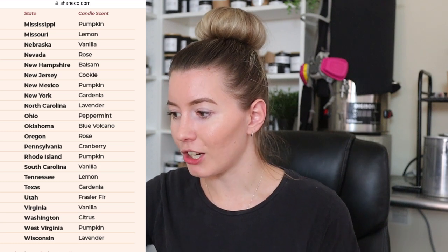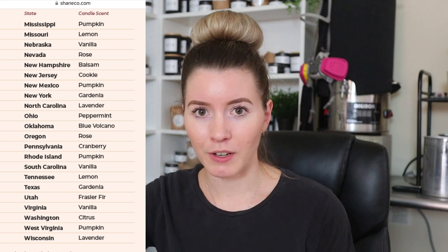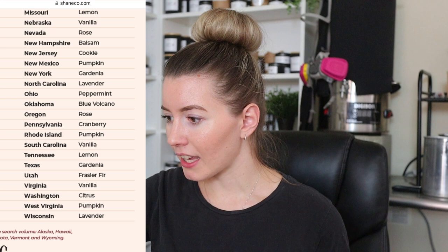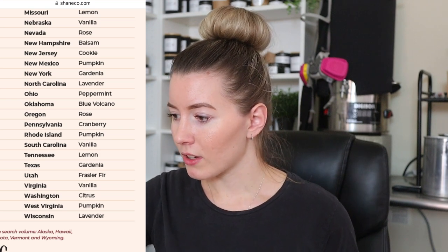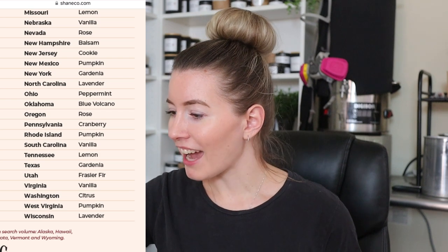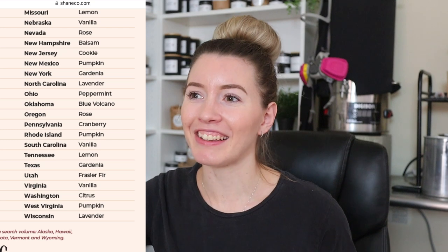New Jersey is cookie. I'm assuming that's like the vanilla, sugar cookie, fresh baked cookie kind of scent. New Mexico is pumpkin. New York is gardenia. North Carolina is lavender. Ohio is peppermint. I love this one. Oklahoma is just blue volcano. Why is that hilarious to me?